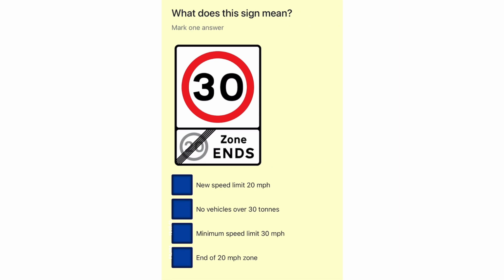What does this sign mean? New speed limit 20 miles per hour. No vehicles over 30 tons. Minimum speed limit 30 miles per hour. End of 20 miles per hour zone.